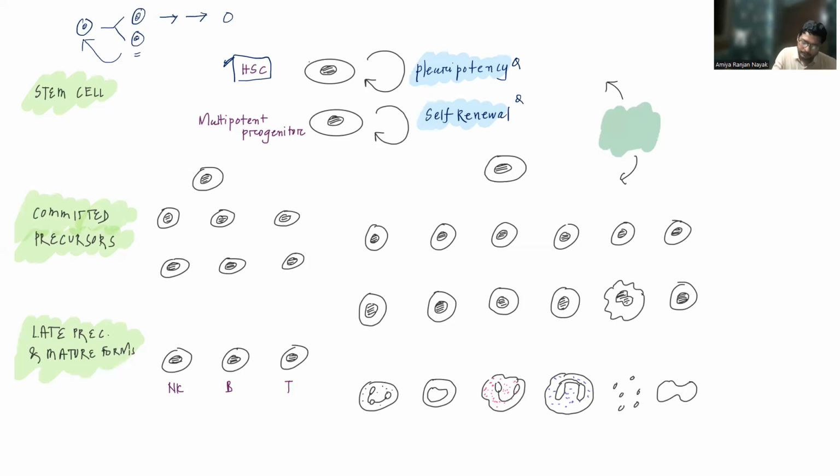Hematopoietic stem cells will differentiate into multipotent progenitors. They will also have this property of self-renewal. But once they go into various committed lineages, those committed cells will not have the property of self-renewal. Those cells will only differentiate into a particular cell lineage. So these two are included in the stem cells. Then we'll see what are the committed precursors. Now these multipotent progenitors can be divided into two lineages. One is the myeloid lineage, the other one is the lymphoid lineage.